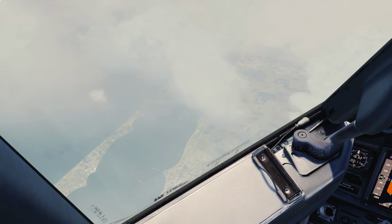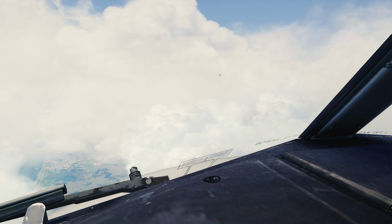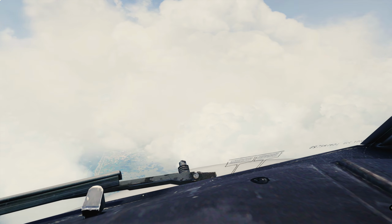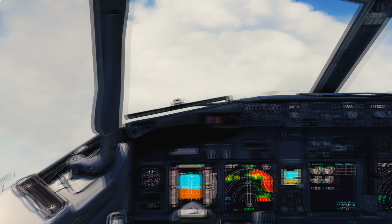So what little of the coast we can see from up here. I'm mostly going to be trying to be quiet when they transmit so that we can really hear the quality of the audio codec.